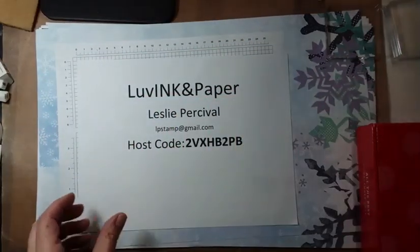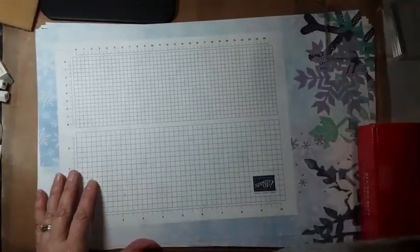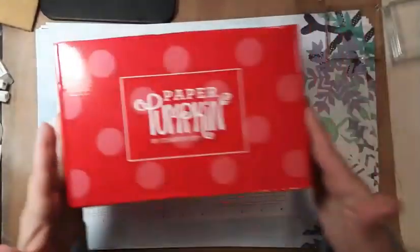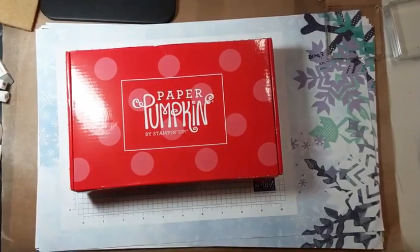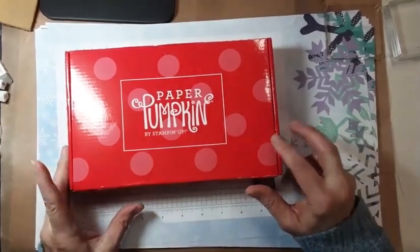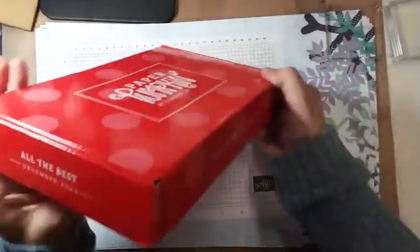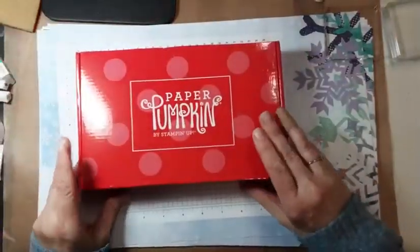All right, so we'll tuck those over there. So we'll leave this over here. And my letter carrier, in the midst of yesterday's rain, left these for me. Actually, two of these. So this is the December 2023 All the Best kit. And let's take a look.